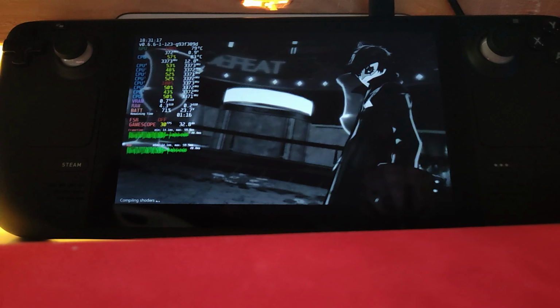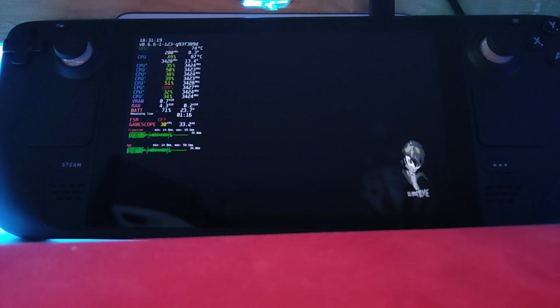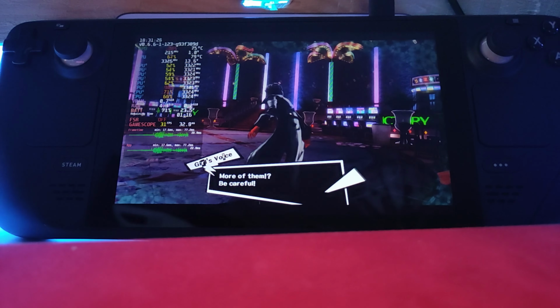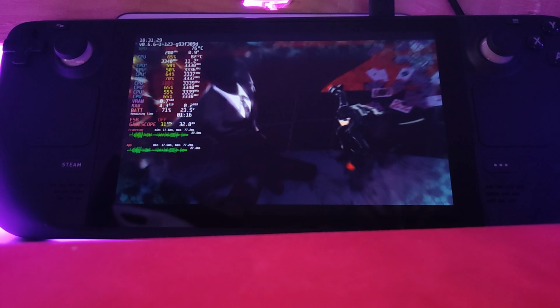Most people will just tell you to play Persona 5 Royale because it's a much better game, and it probably is, but that's not going to come to PC anytime soon. And I don't think PS4 emulation is going to be mature for like a couple of years.